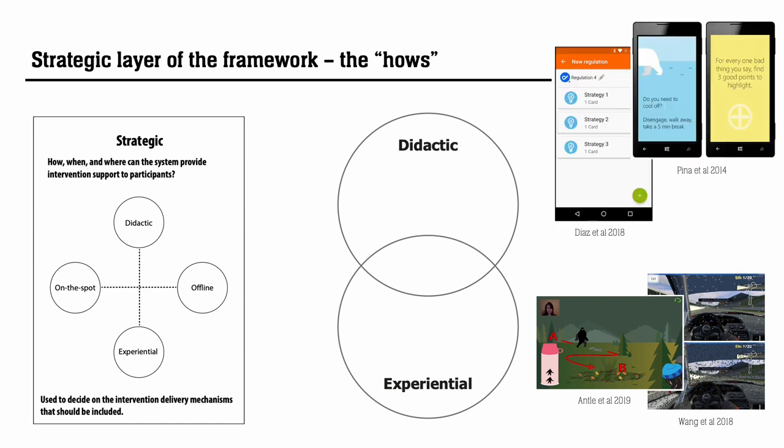In contrast, the didactic components focus on the delivery of information and supporting its very conscious application, even if it is not immediately done within the targeted social-emotional context. And this might traditionally focus on reminders or just giving cognitive explanations of emotion regulation strategies that then aim to build participants' cognitive understanding of how, why, where, and when specific strategies can be used.